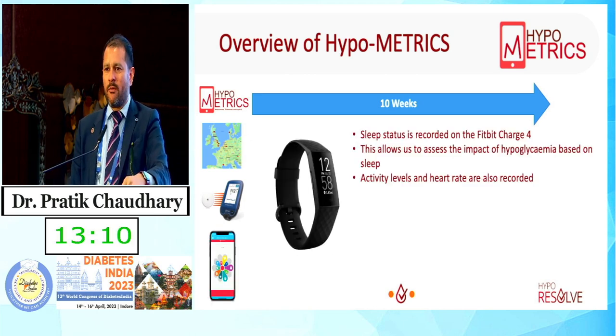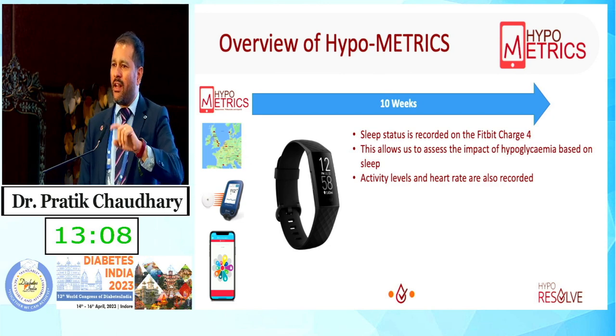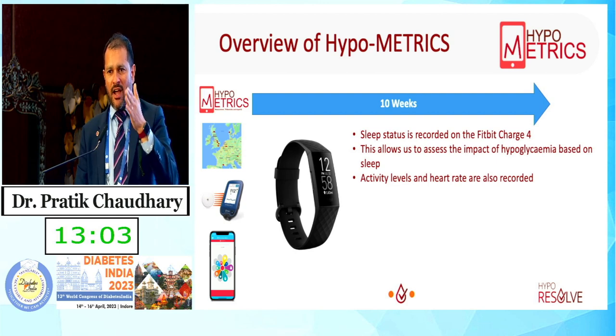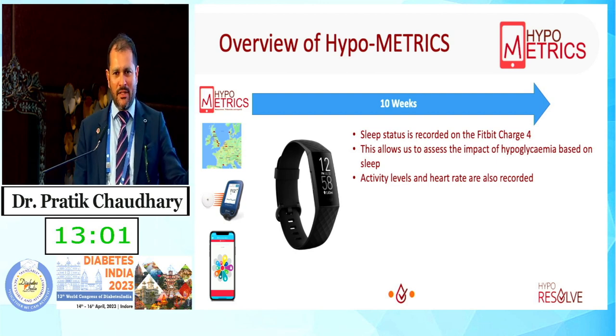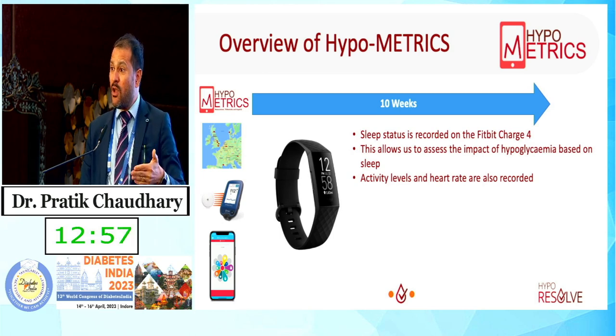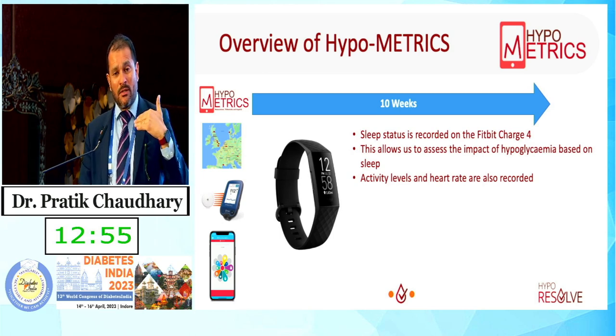And then we also gave them a Fitbit, so we could tell when are they sleeping, when are they awake, when are they active. So we can differentiate hypos that happen when asleep and hypos that happen when the patient is awake, because we know our patients are more scared of hypos when they're asleep, but they're more symptomatic when they're awake.